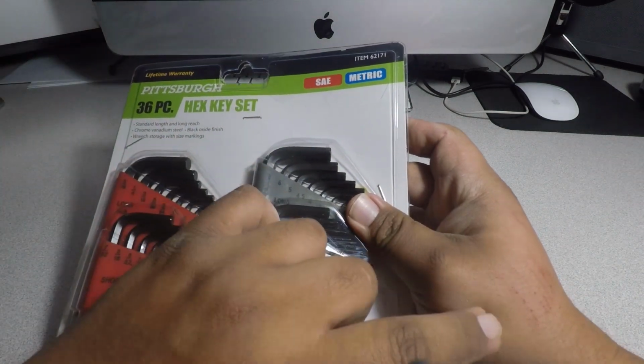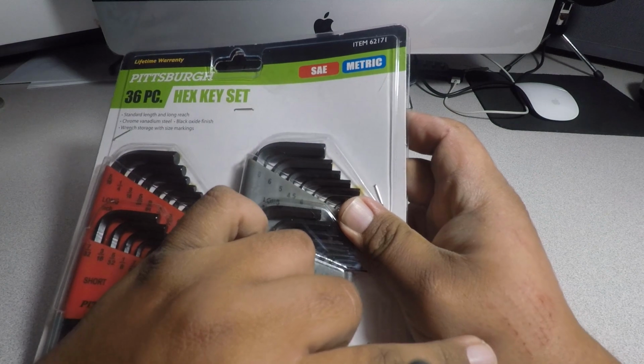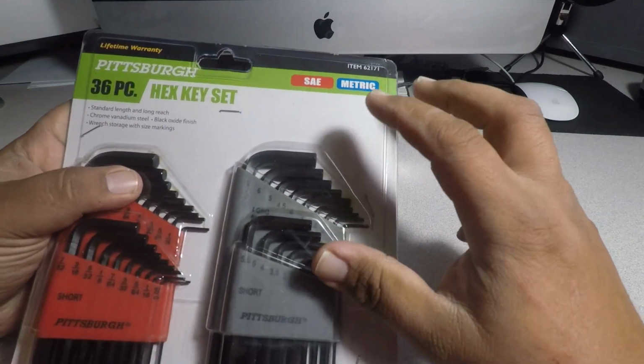Yeah, sorry about my hand, guys. I know I just scratched myself. I was working on the vehicle and I scratched myself right there, so no worries.